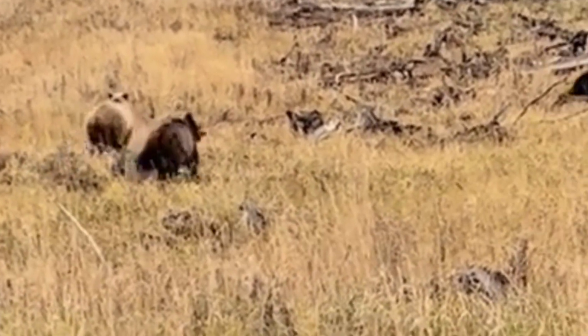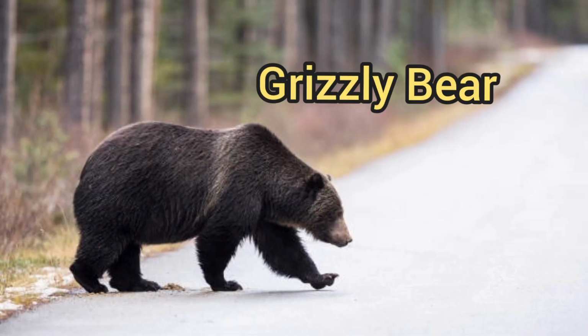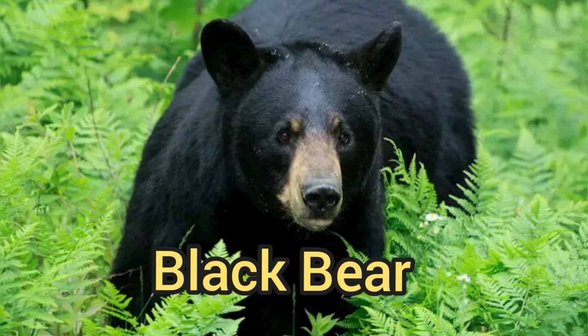Remember, every bear encounter is unique, and how you respond depends on various factors. So knowing your bears, knowing their attacks, is super important, guys.